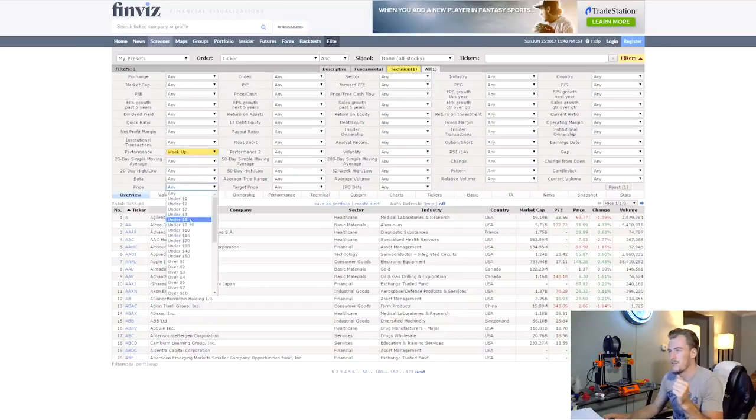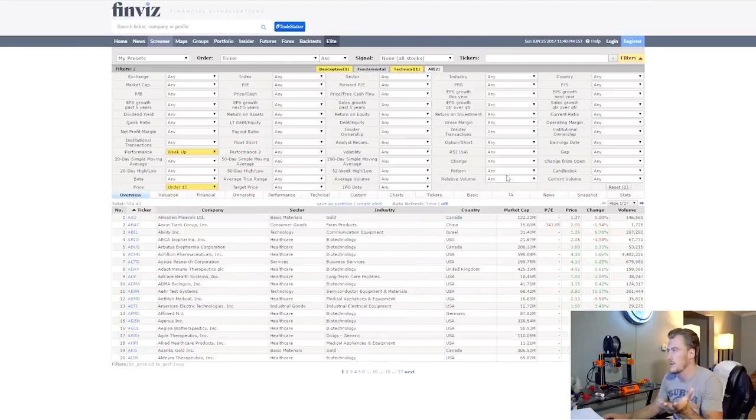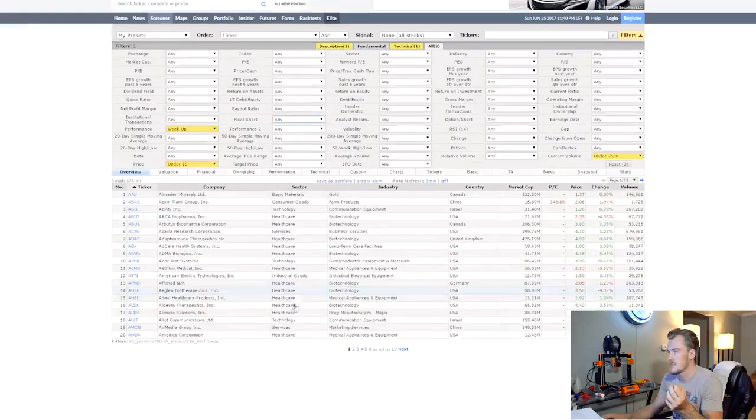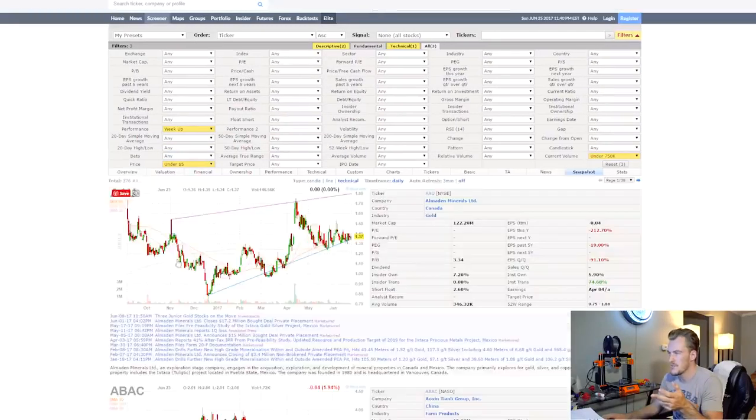Price under $5 because we don't have a lot of money. We want to keep it low. Relative volume. Let's do current volume. And these are all the different stocks. And then you can go to snapshot. And this is a year-long progression of the stock. And you can see you got your support lines going here.